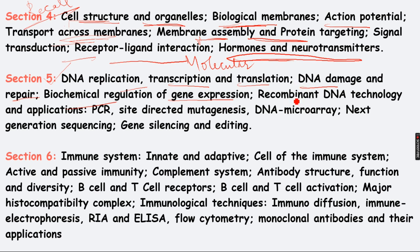The DNA damage and repair mechanisms, the biochemical regulation of gene expression, wherein for prokaryotes operons will be quite frequently tested. The recombinant DNA technology, which is the hot topic in almost all the GATE Excel papers and their applications. There will also be a few numerical based questions tested here as well, regarding restriction enzyme digestion and stuffs like that. The PCR, polymerase chain reaction, wherein you will have both theory and numerical type questions being tested in terms of the amount of DNA that is going to be produced after a given number of cycles.